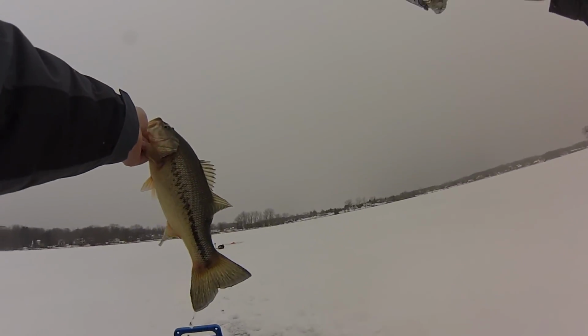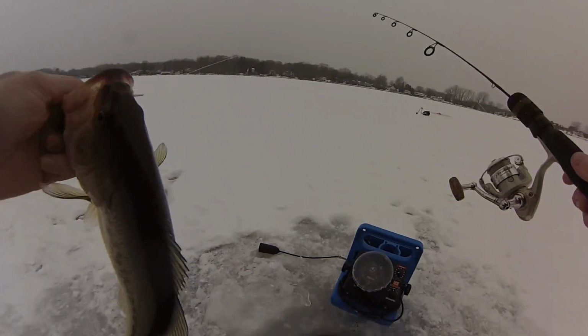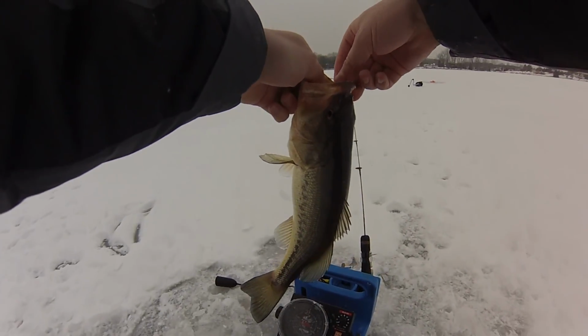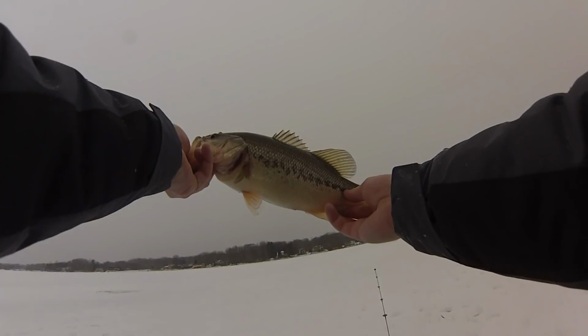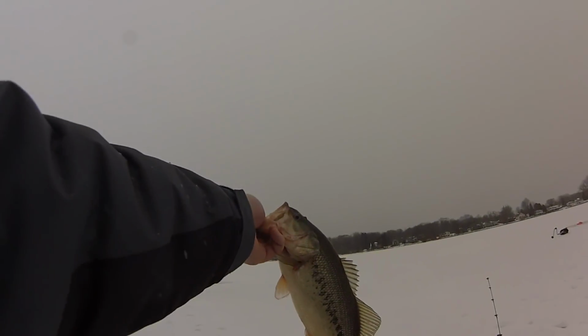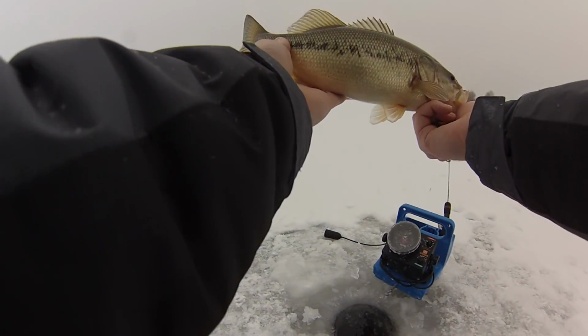Oh. It just feels like a monster compared to some of these gills. Even though the gills fight hard, bass just are on another level, I guess. I literally thought that was going to come up and be at least a 3-pounder. Holy smokes. I did call it though. I saw that mark and I knew it was a bass. That's a solid little 15-incher probably. Nothing too crazy, but that's a fun fight on that little ultralight rod.